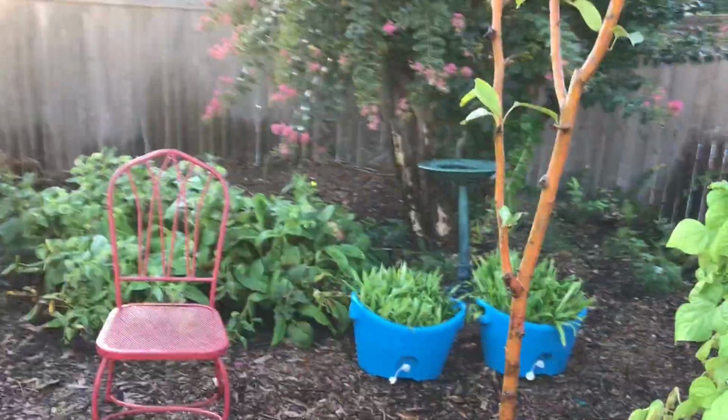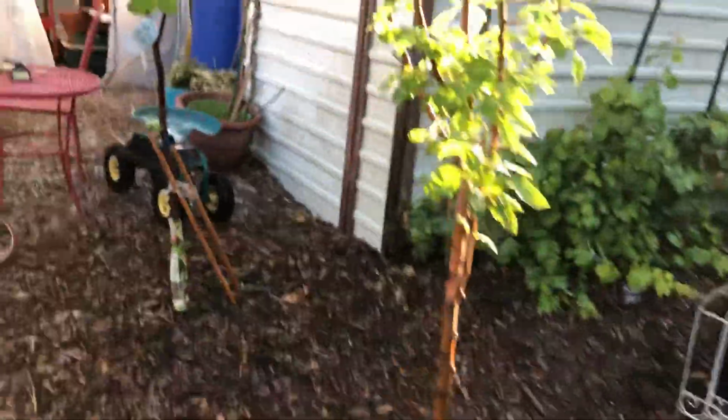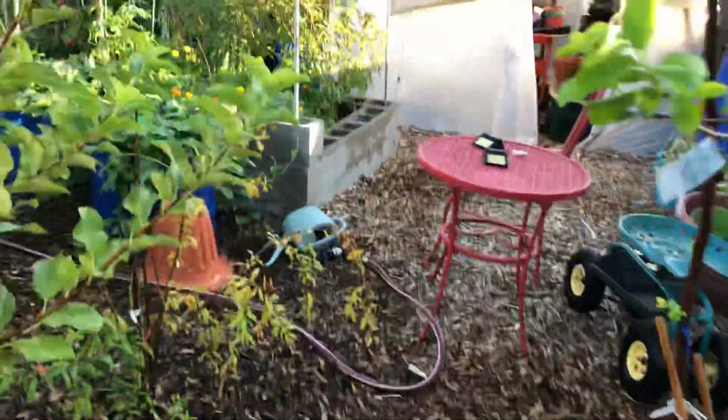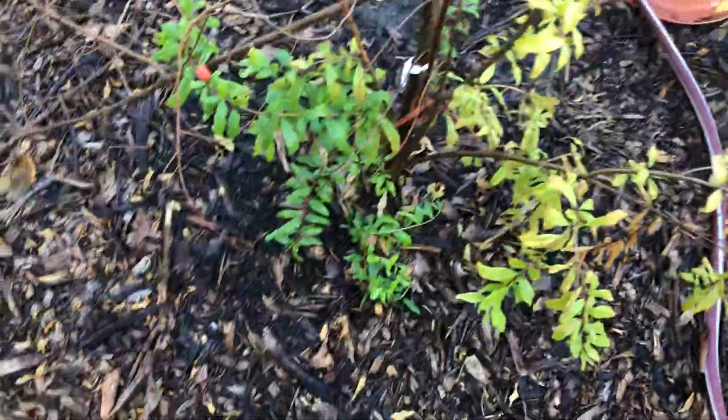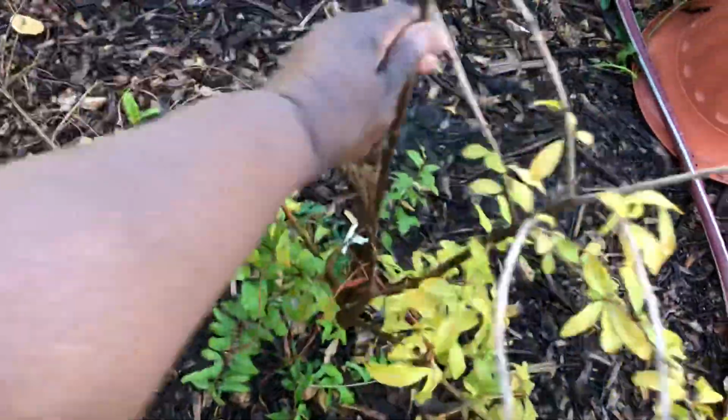And finally, I'm going to show you a perfect example of how sometimes trees just don't work out for you. Look right here. This is my pomegranate tree. I bent the branches that I am going to cut. Look at the other one. Look how beautiful it is. And look how many blue bags I have wrapped around fruit.